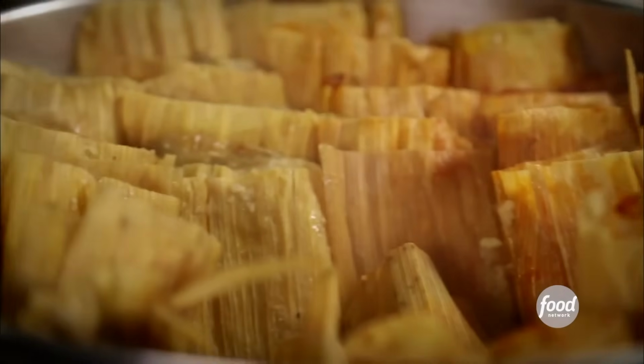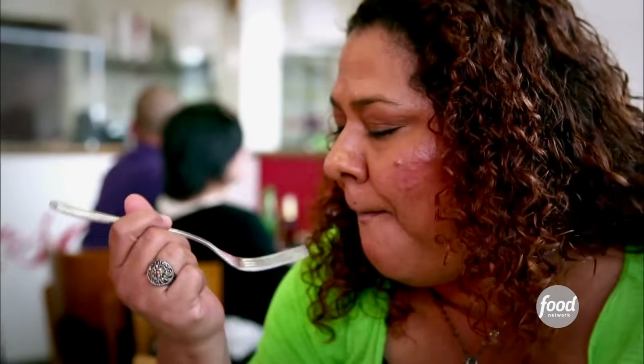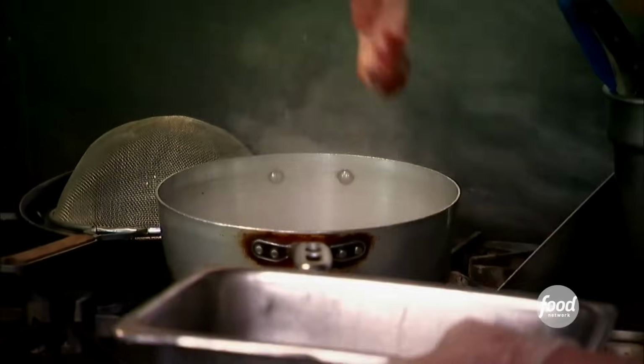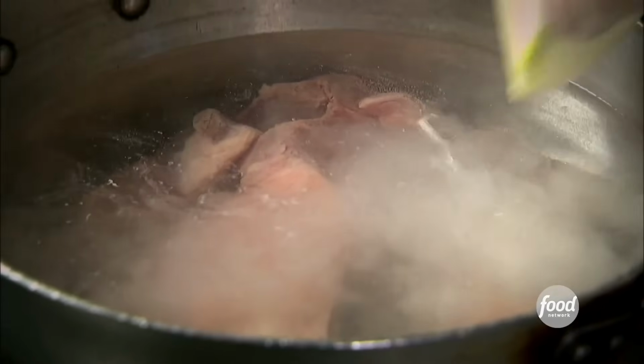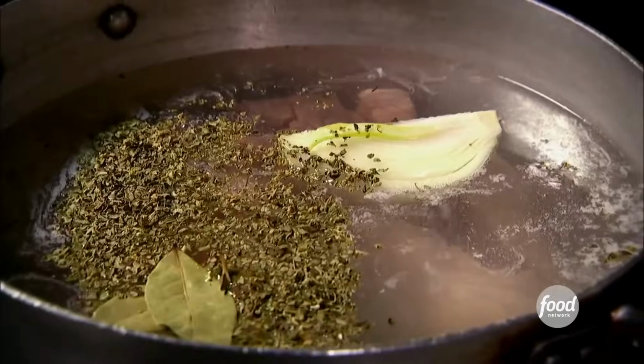The tamale. Ready for tamale? It's the best. We're gonna make tamales. I'm gonna do the pork. So we're gonna put in a pork butt that's been just cut up, cook it in the water, put some salt, some onions, Mexican oregano, garlic, and bay leaves. And we're just gonna cook it down.